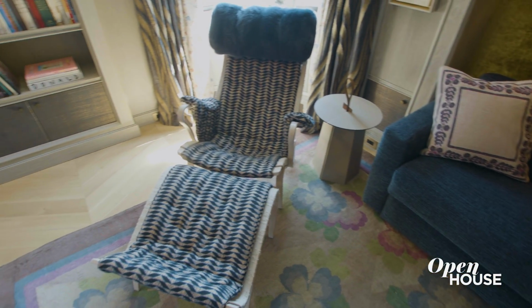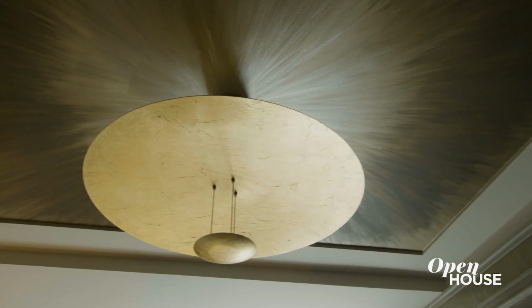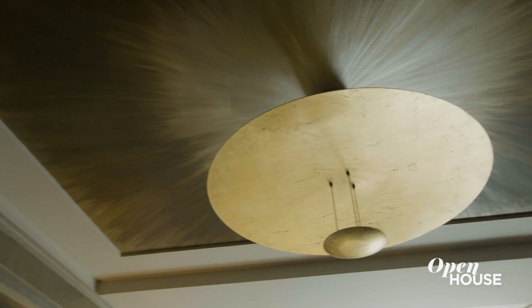I love this vintage chair, which I had completely refurbished and recovered. On the ceiling, I had this custom mural done in a starburst pattern, which radiates out from the light fixture. It really is my own take on the many historic libraries I've seen in the great houses of England.